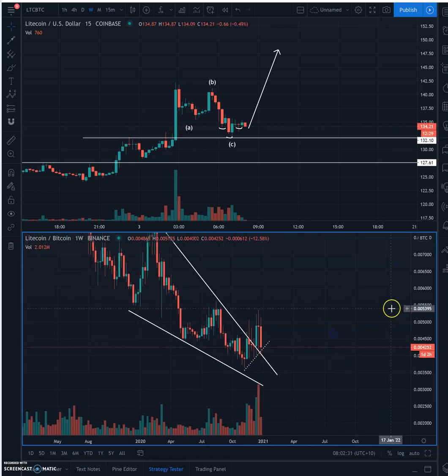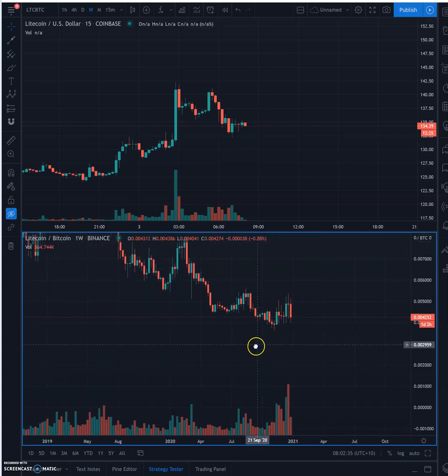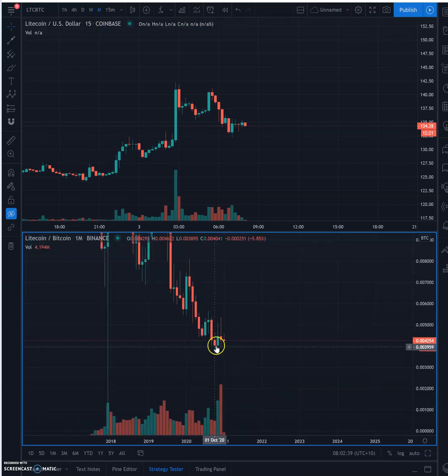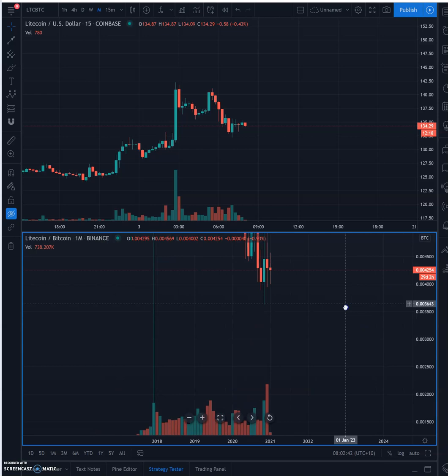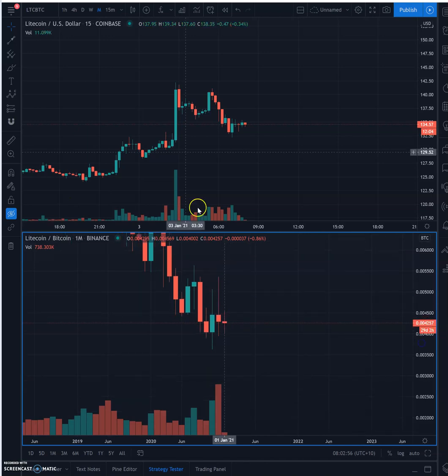Now it's looking a bit dodgy here because we're right at support, but I'm just going to remove these lines here. If we look on the monthly time frame, we had a nice bullish engulfing there, broke out for a couple of months, but it's retesting this support now. So it's just wicked this support on the Litecoin Bitcoin pair. And all it's going to take is for this month in 29 days to close green, and that could be a major Litecoin buy signal.